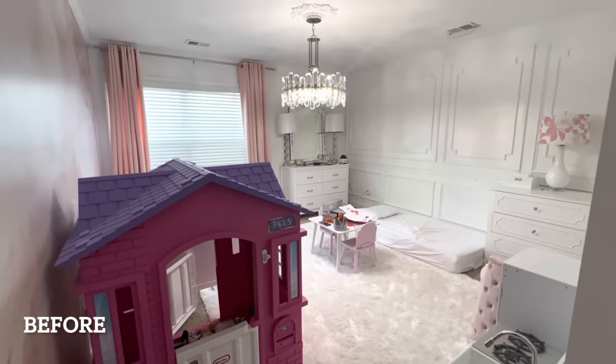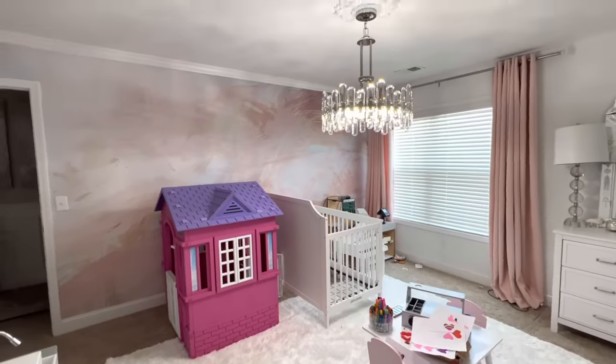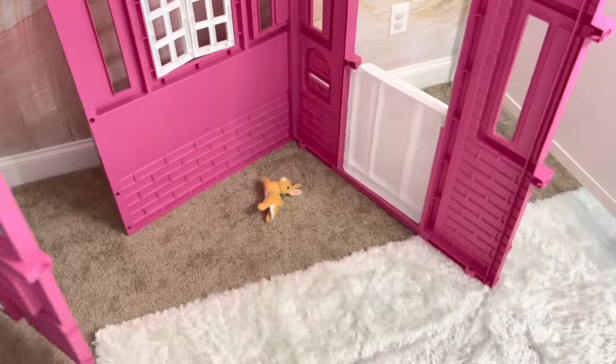Here's a view of the before. It was more of a catch-it-all room and it needed a lot of attention. I'm going to give it a deep clean, declutter things, make it more organized and functional for my girls.